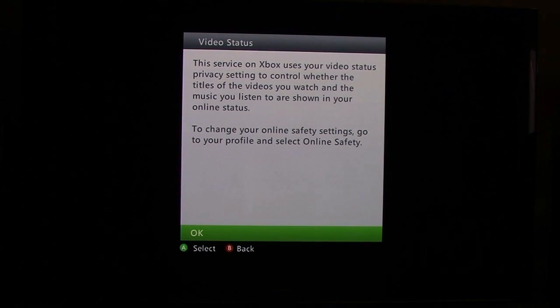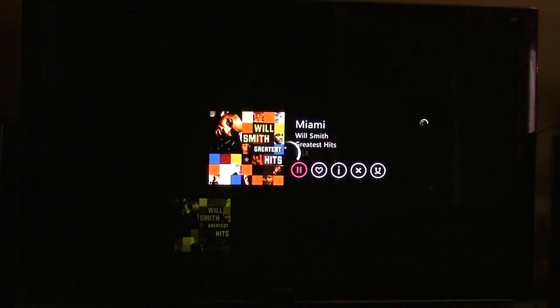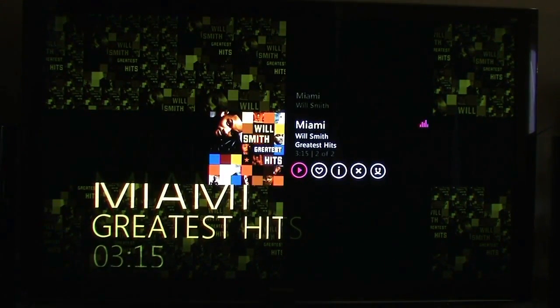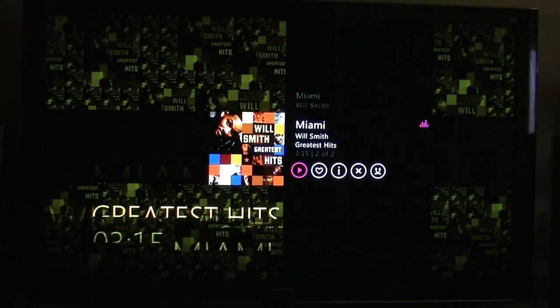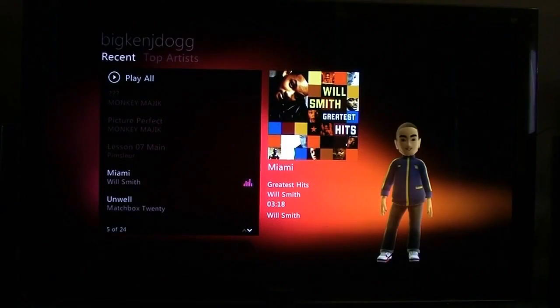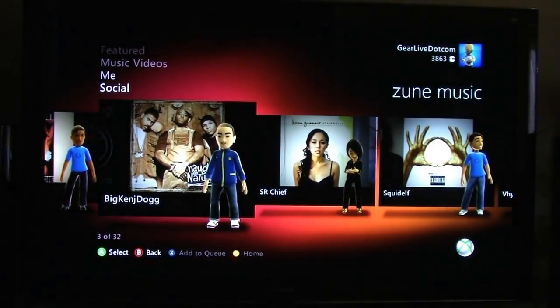Alright, so it's basically saying we can show your friends what you're listening to, what you're watching. Is that okay? You can change that in the settings. So let's pause it. There you see, you get a nice background. It's kind of a cool experience, I guess. You can see the text moving around the background there, similar to the Zune desktop app on Windows, which I actually do think is pretty cool when it does that. So that's me looking through what my friends are doing.